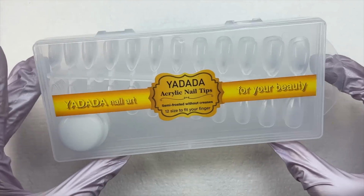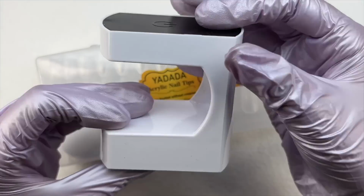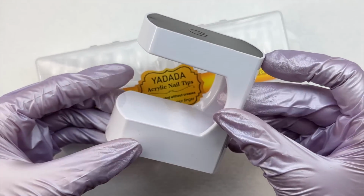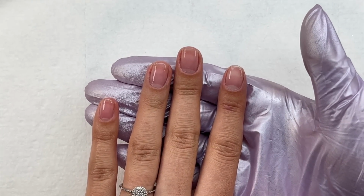But let's go ahead and jump in and actually try out these Temu nail products and see if we can do our nails. For today's nails, I am going to be just using these nail tips, this solid glue gel, and I will also be trying out this mini lamp. Off camera, I went ahead and applied my peel off base coat because, like always, I will be popping these nails off.